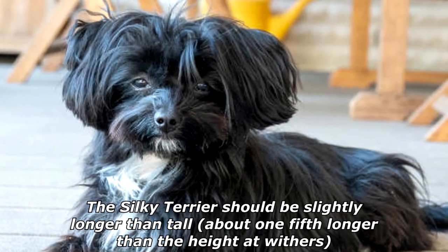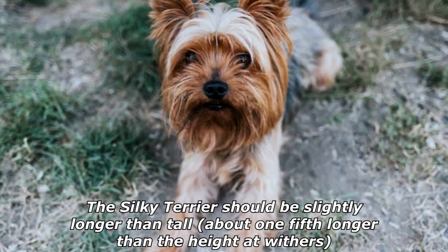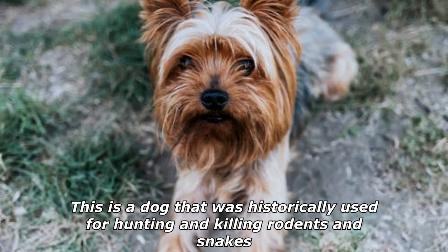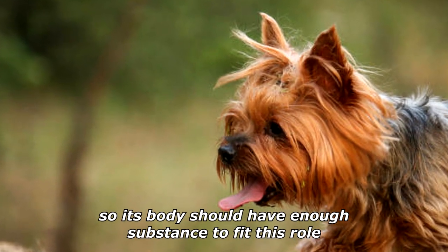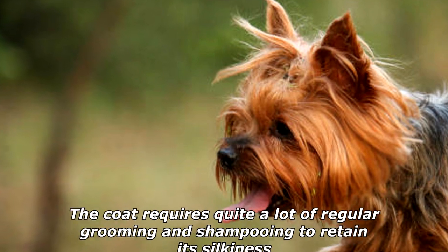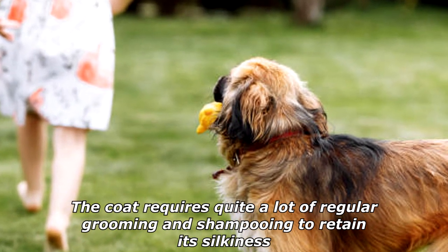The Silky Terrier should be slightly longer than tall, about 1/5 longer than the height at withers. This is a dog that was historically used for hunting and killing rodents and snakes, so its body should have enough substance to fit this role. The coat requires quite a lot of regular grooming and shampooing to retain its silkiness.